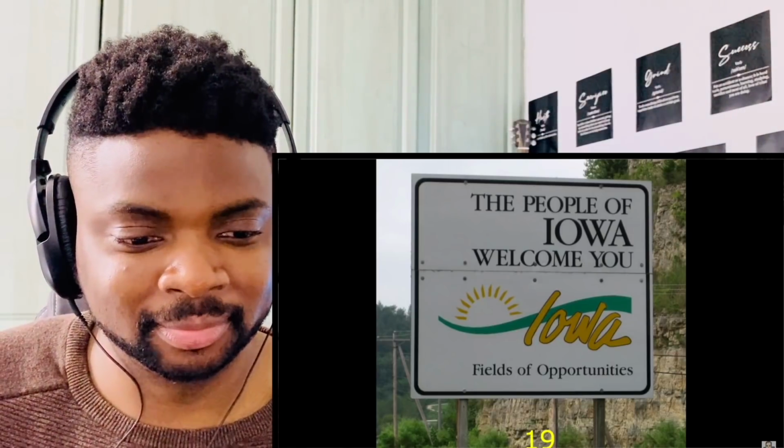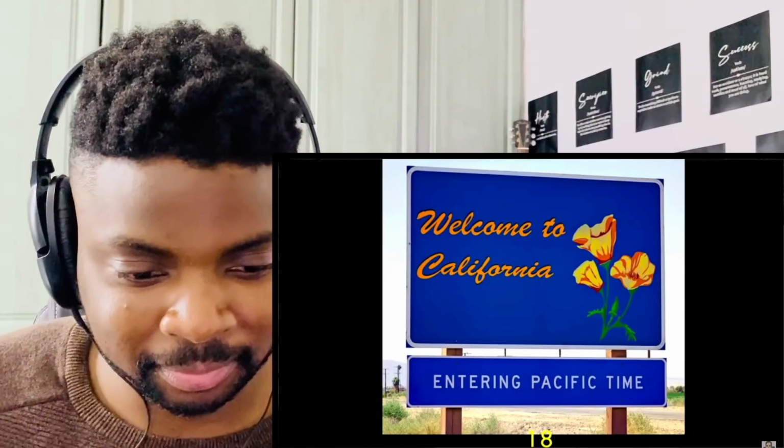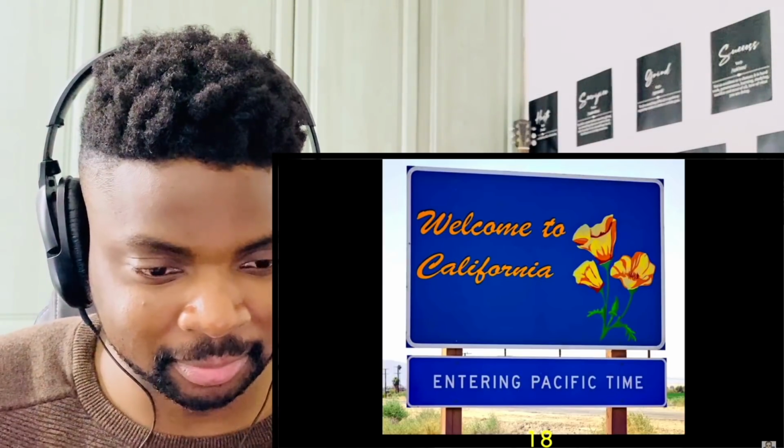It's perfect for Iowa. I like the simplicity of California's. It's the only state where all the lettering is in gold, and that looks really good on the blue background. It does.